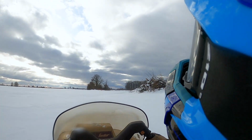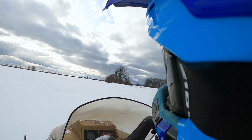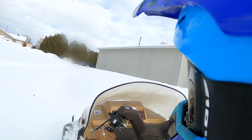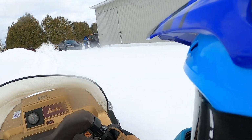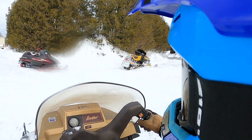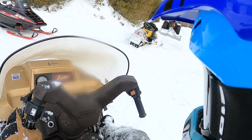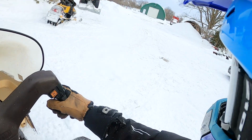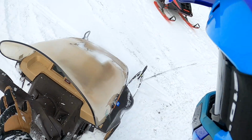Oh, that traveled right up my spine and into my head. Oh, there was a bump there. I didn't even see it. So, I think this is about good with this one. We'll bring it back and see if we can get the old 650 running. There it is. Look at that beautiful sled sitting there. Oh, that's next. And we're done. I love this thing. It's incredible.